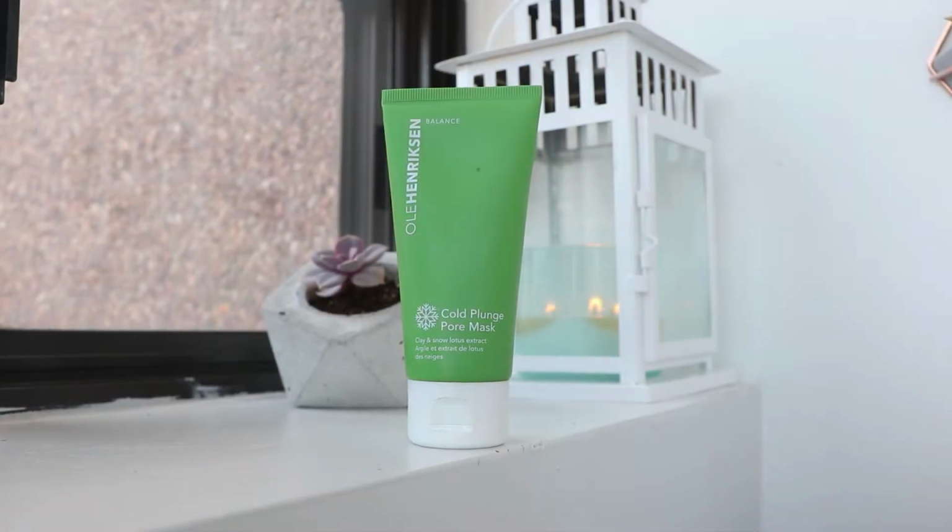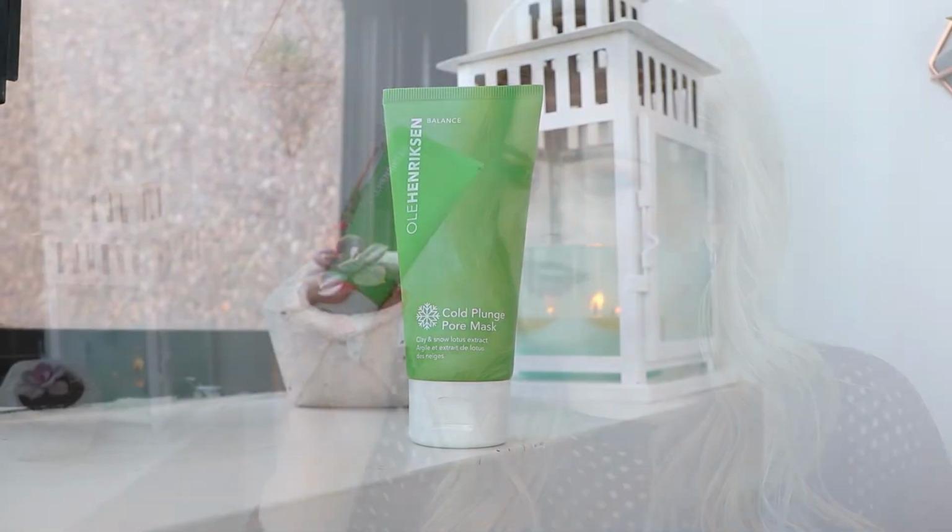And then probably one of my absolute favorites is this one by Ole Henriksen. This is the Cold Plunge Pore Mask. And I just love the fact that this is bright freaking blue. I'm not gonna pour it out, but you can see it in the cap. It is such a fun, well, I guess it's more like turquoise or teal. It is such a fun mask to wear. It tingles a little bit on the face because it is a cold plunge, so you will feel a bit of a cooling sensation, I guess.